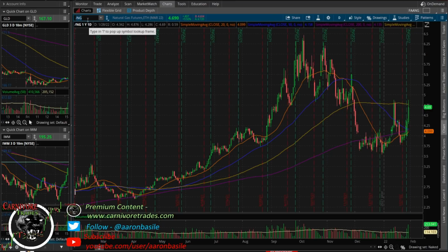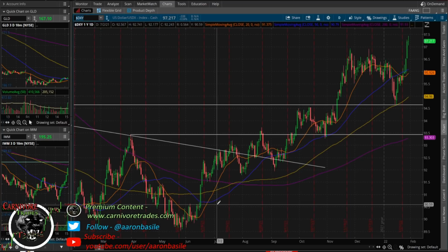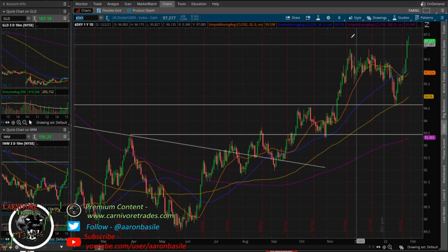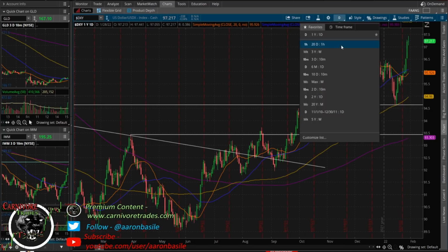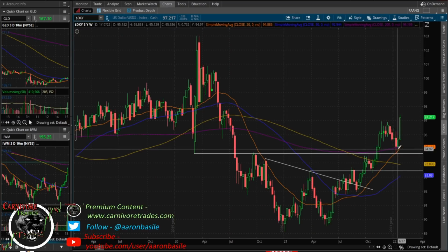Anyways, let's move on here to the dollar index. So the dollar index is continuing to pop higher here. We said that this was going to be a buying opportunity, this 100 moving average and this 20-week moving average also coinciding with the 200-week moving average.